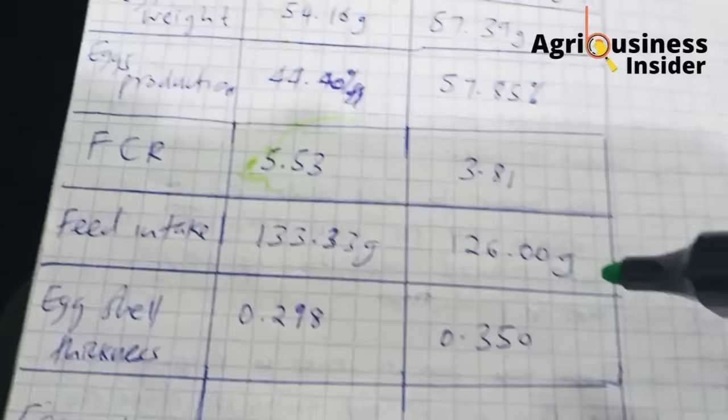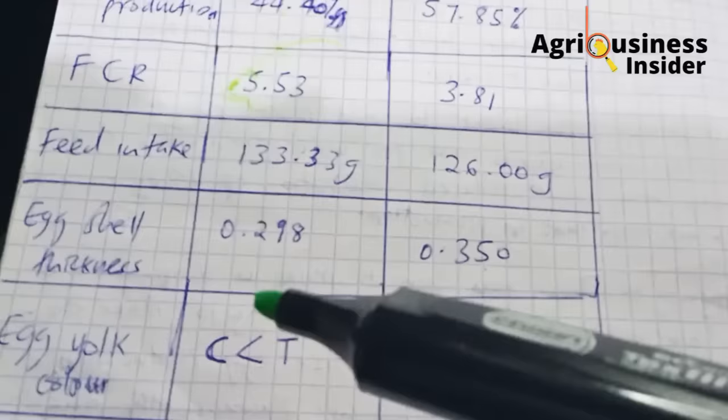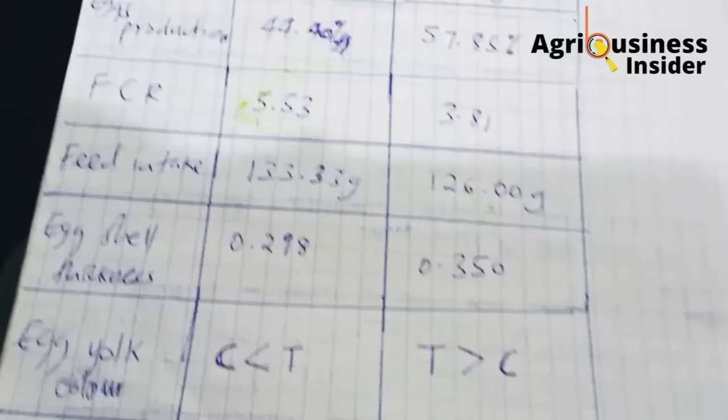So it seems that these two organic substances were making the chickens eat less. And remember that they were making more eggs. It is a very, very interesting report. And you can see the eggshell quality when they were not given anything, just the feeds, is below what it was when the chickens were given the organic treat.